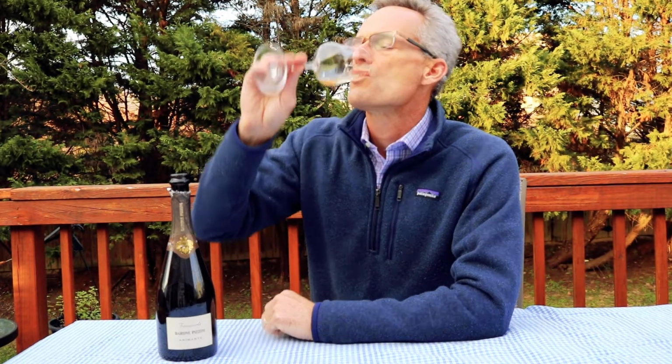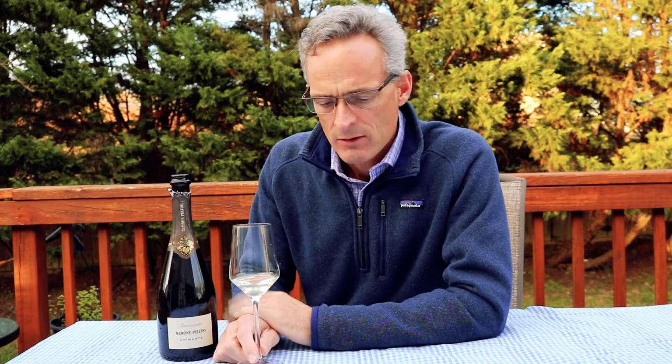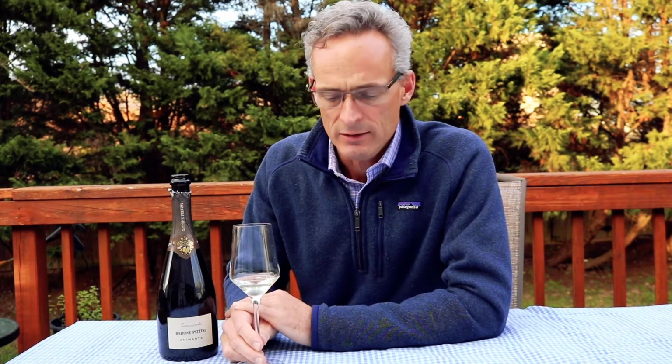And then all the fruit came, and all the fruit was tarter than the nose offered. It was tart lemon and tart green apple, unripe pear, and then that pineapple note from the nose is much more like a pineapple core, where it's so underripe that, no, that's not the right word. It's just that part of the pineapple you normally wouldn't eat because it's just not as juicy and delicious. Really well balanced. What a delightful champagne method, or méthode traditionnelle, metodo classico in Italy, of wine.